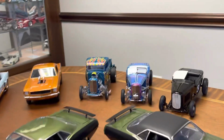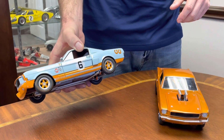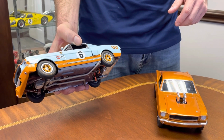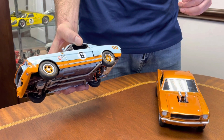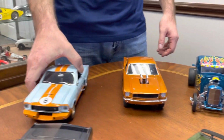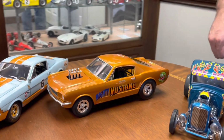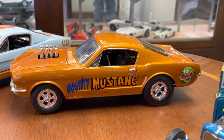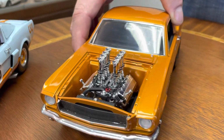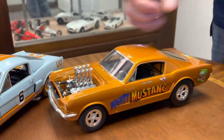Behind there, we'll start over here with this all new 65 GT350R number 6 in a Gulf livery, a tribute to the number 6 GT40 that won Le Mans in '68. Next to this one, we all know this one. This color just turned out amazing on this Rat Fink Mustang. AFX, 65 AFX. First one with the velocity stack injection. Just great paint job on that one.